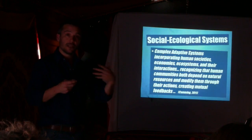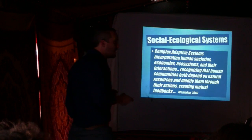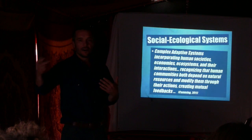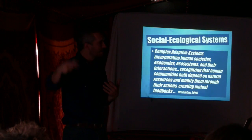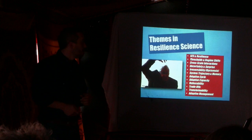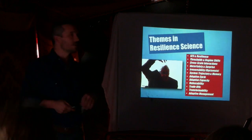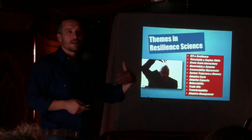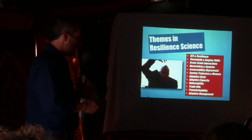It's a single system. So conceptually, you can treat them separately, but in reality, on the ground, it's a single system. Well, the sustainability science is finally sort of catching up with some of these notions. So some of the themes in resilience science are listed here. I won't talk about all of them because I'll talk about several of them along the way.